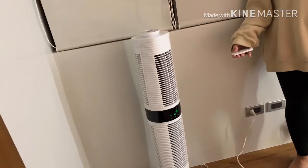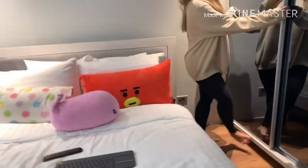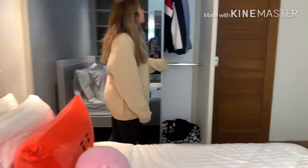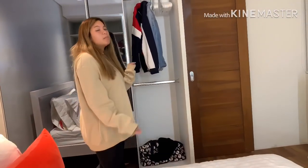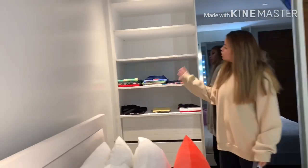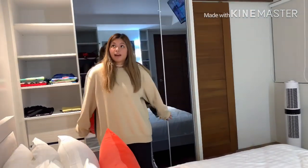So I have the remote and everything. And yeah, that's that. I have my closet. I do have blackout mirrors. This side of my closet is where I'm going to hang all my hoodies, long sleeves, and pants. And then on this side is just your normal closet where you put your shirts and drawers and stuff. So there's that.